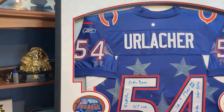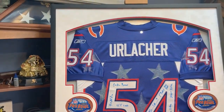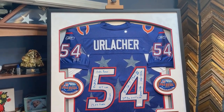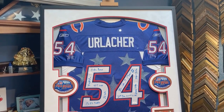The other thing that I love about this jersey is the big 54 number on the sleeves. And that's the reason why, if you look at the top design, I extended the design left and right to make sure that both of those sleeves were fully exposed. And I think it looks just beautiful.